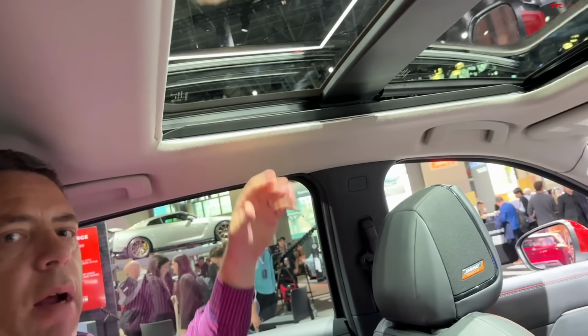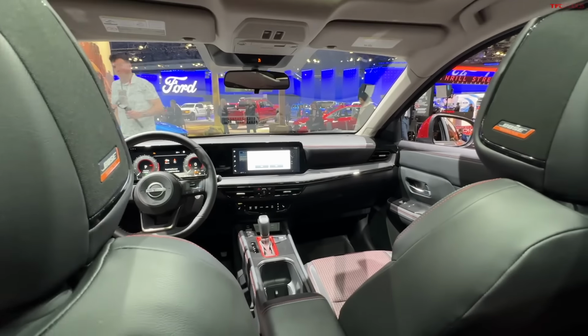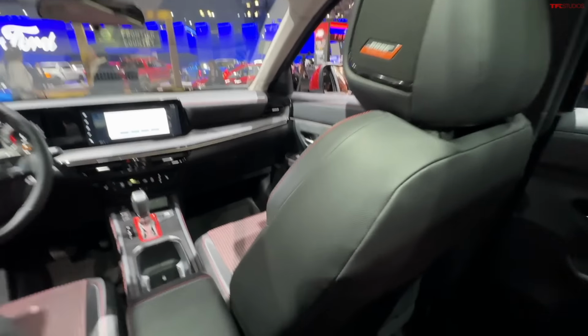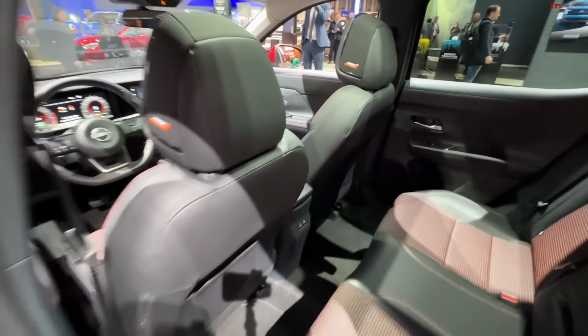I have a little bit of knee space here. There's a cutout right there in the seat. My head touches a little bit. I'm just about 6'3", and I think it's because of this panoramic sunroof, which is a crazy feature here at this segment of car. So this is not going to be a super cheap version of it. This is like a fully loaded show model. So basically Nissan is showing you what's possible.